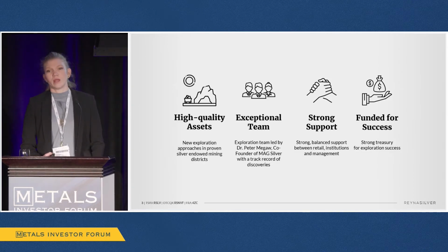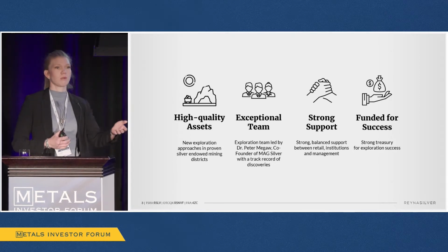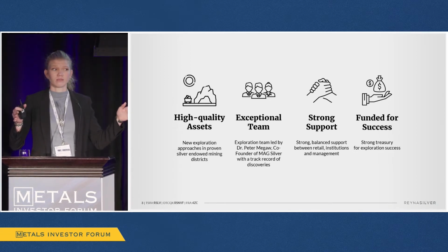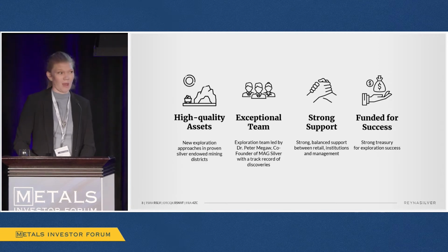The focus for Reyna Silver is to look for projects that have the chance to be high margin, meaning at your worst market conditions that you can imagine, they're still going to survive, and they have a big enough mine life, they're a big enough deposit that you can get multiple market cycles and catch those ups as well.